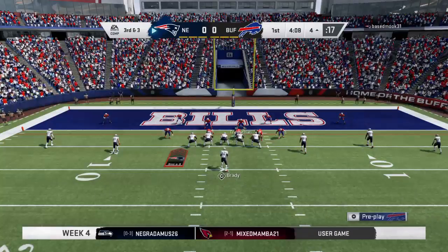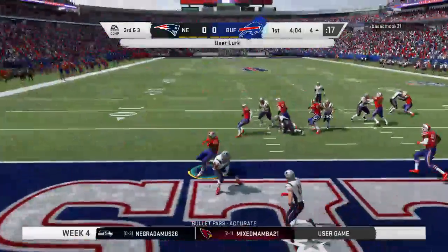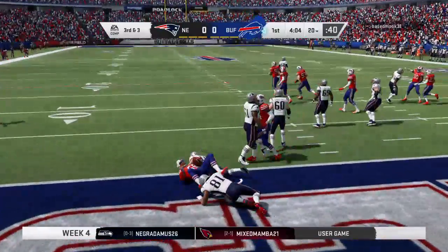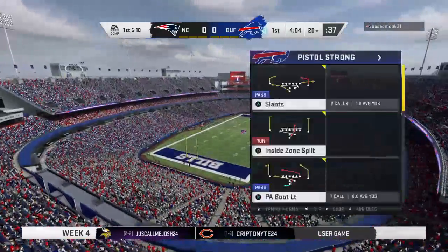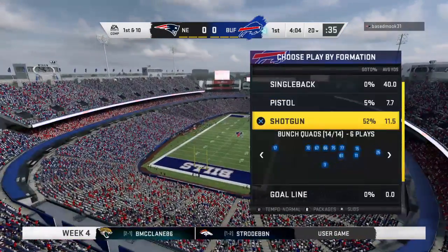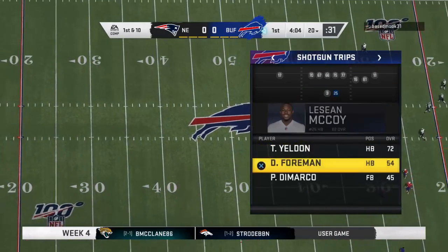It's 3rd and short. Working from the gun, it's Brady. And it's intercepted at the goal line. Picked off by Danny Trevathan. And a big turnover there as his guys will get the football back. He's coming off a 3-interception performance last week, so certainly not how he wanted to start here.